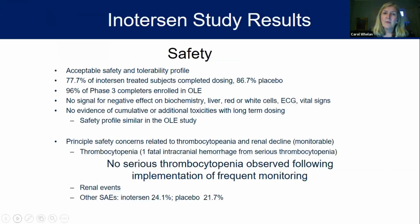The safety profile was looked at quite closely, as sadly, quite early on in the trial, a patient died following on from very low platelet count, that's known as thrombocytopenia, which caused a fatal intracranial hemorrhage. The patient hadn't had blood tests taken for some time, which shouldn't have been the case. It was not in the UK, but elsewhere. But once the implementation of frequent monitoring occurred, looking at the platelet count, no serious thrombocytopenia events occurred throughout the duration of the trial, or indeed in the open label extension.